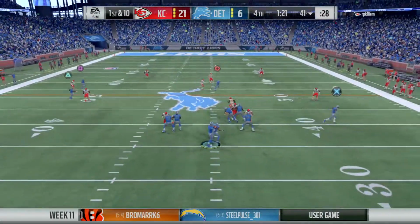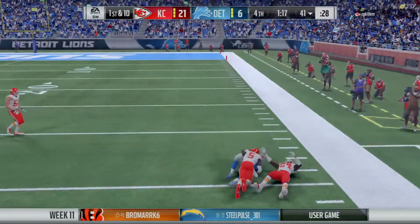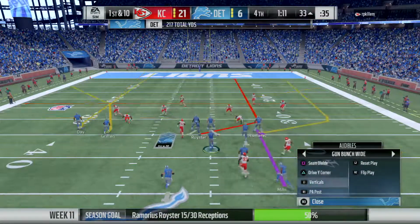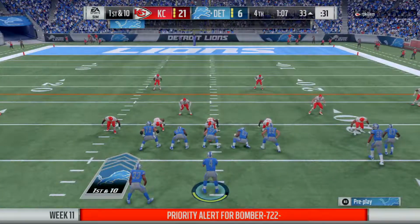Here's a play fake as they set up to throw. He's got his man on the crossing route, and he's going to get this all the way down inside the 35. A good pickup there, 26 yards.